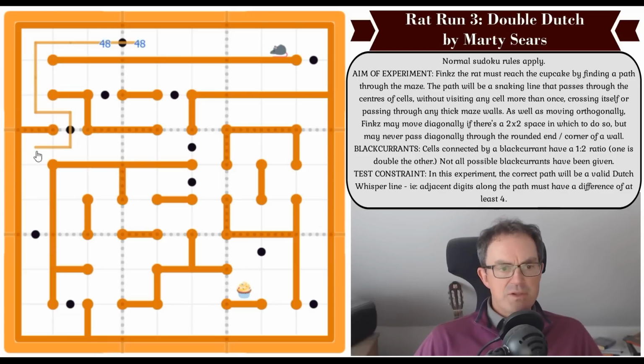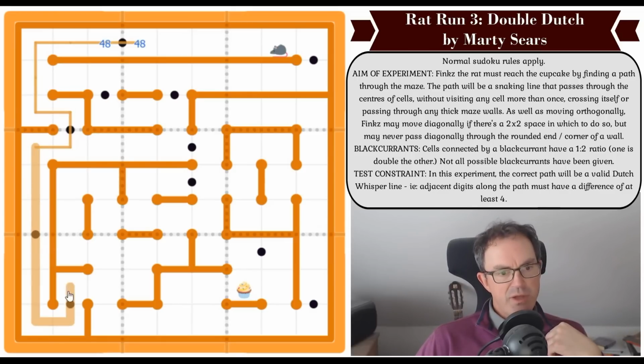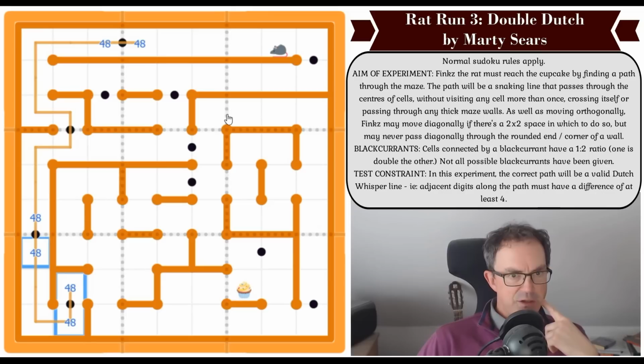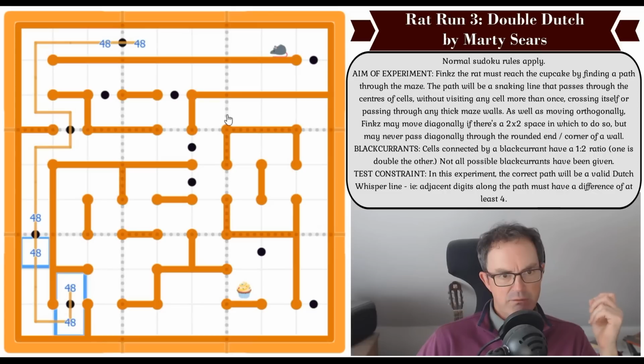Now, what happens if Finkz goes left then? Well, Finkz then has to do that and go round this sort of U-bend at the bottom of the grid. And that doesn't work, because that will be a 4-8 pair, and that will be a 4-8 pair. And I've got too many 4s and 8s now in box 7. So I actually think, let me give this a quick moment, because if this is an incorrect deduction, anything that follows from it is obviously going to be quite profoundly wrong.